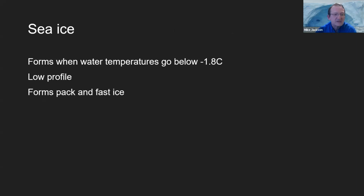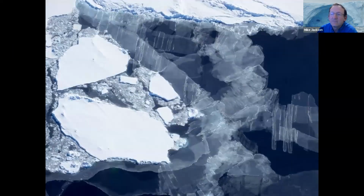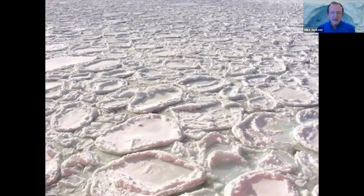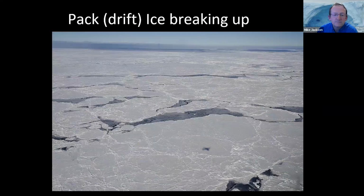So what is sea ice? It forms when the water temperatures go below negative 1.8 Celsius. It's very low profile, and it forms two main types, what we call pack ice, which is drifting ice, and fast ice, which is connected to land. And here are just a few pictures. You can see that it forms like little pancakes on the surface, and then they glue themselves together. You start to get pancake ice like this, and then you can see large patches of ice. And this is in breakup in the spring.